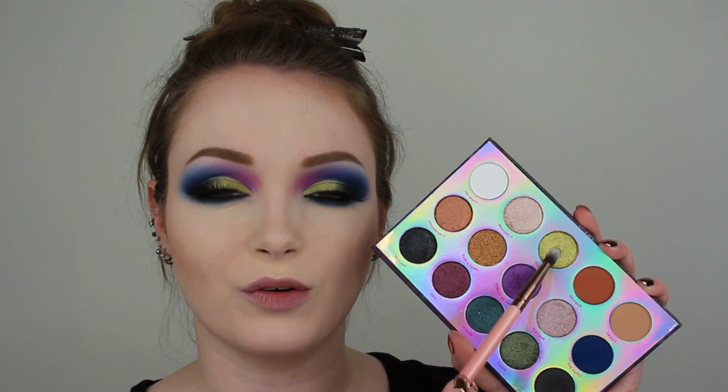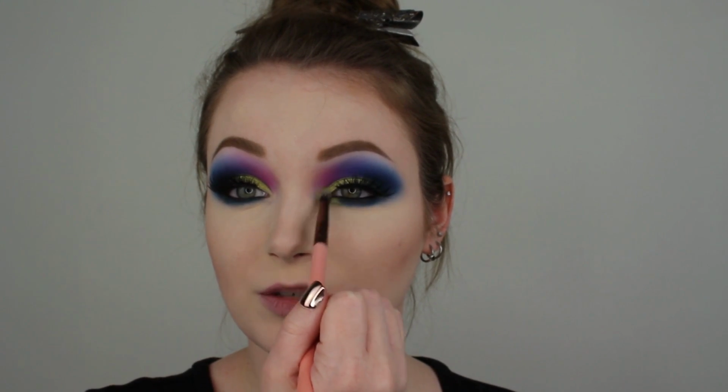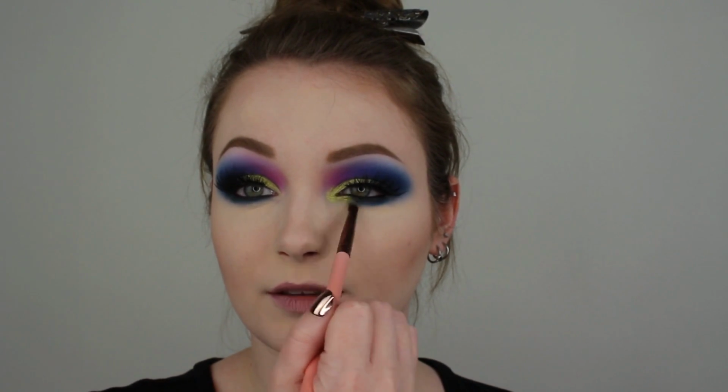Once you are done smoking out the lower lash line, I'm now going to go into Diablo again with this Luxe pencil brush. And with this brush dampened, I'm going to take Diablo and really heavily apply it into my inner tear duct. I'm also bringing it a little bit underneath the eye as well and kind of connecting it with that blue and the black underneath the lower lash line.